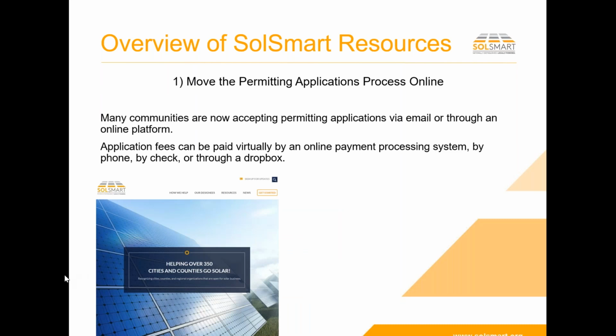Getting into a little more detail, many communities accept permitting applications through email or an online platform, or even process them by phone, by check, or through a Dropbox. We've seen communities put up remote ways to, instead of having to go into the office and fill things out and submit things in person, simply allow those things through electronic transfer and submission, which can be helpful, particularly these days. Next slide.